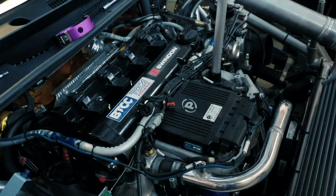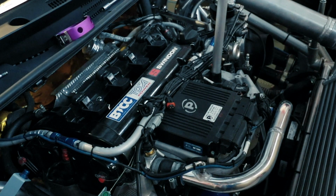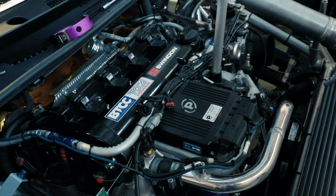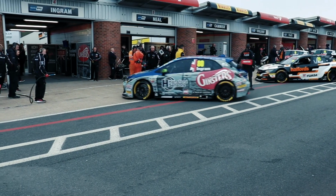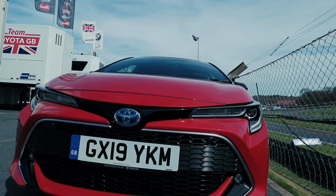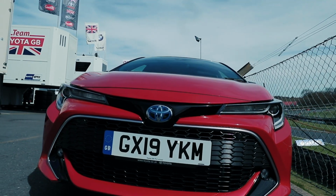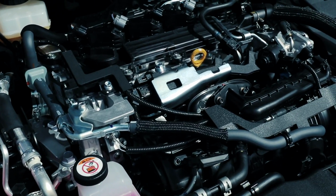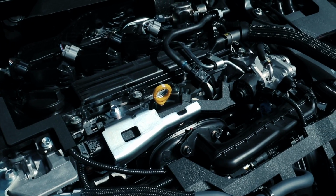The touring car has a 2-litre turbocharged engine, trying to generate as much power. It's an out-and-out race engine at the end of the day, so we're looking at 360 plus brake horsepower. So a really quick and really aggressive engine. The road car is also a 2-litre, but a hybrid. It's an automatic with 180 brake horsepower, but using it in a very, very different way.